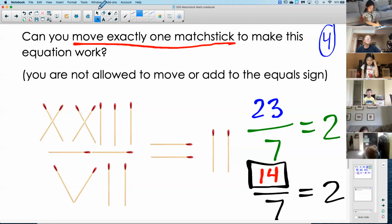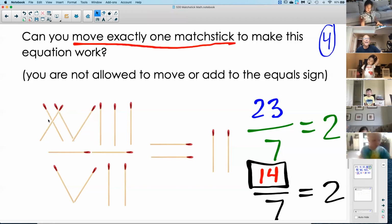And guys, you know what I tried to do? I tried to move this guy to kind of look like a V, and XV is 15, but that didn't really work out because I needed a 14. Now somebody, Charlotte, you just raised your hand. What do you think? I'm confused.